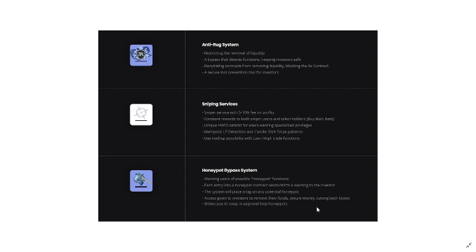The third project they have is a honeypot bypass system, which will warn users of possible honeypot functions. The idea is that each entry into a honeypot contract sends a warning to the investor. Imagine they have an exchange, and within the exchange, when you invest in something, before the tokens actually get sent out, they'll be held. If the project you chose to invest in is a honeypot, before the tokens get to the honeypot wallet, the system will have a warning feature. It will check the contract for you before your tokens end up there, and you'll be able to redeem those tokens and get them back to avoid the losses.